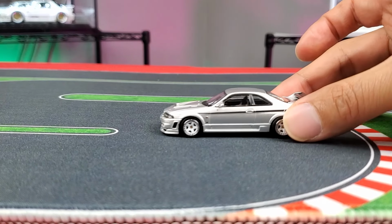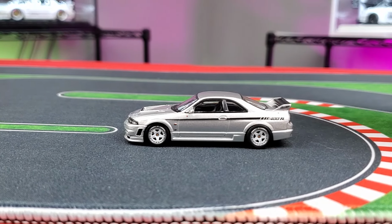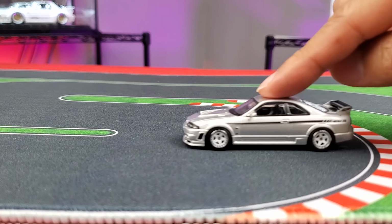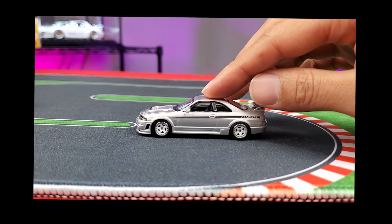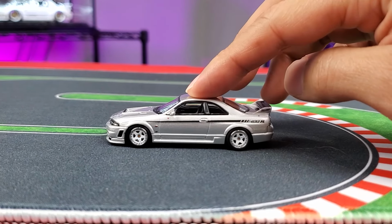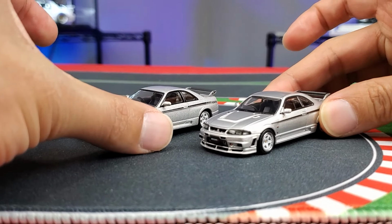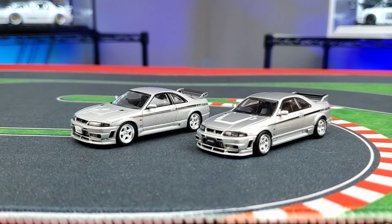Last guy gonna be INNO64. Now, INNO64 has come up with surprises, so let's see what. Oh, check it out. INNO64 rolling, a little bit rough, maybe because the tires are hitting the fender wells, but it is rolling. It doesn't have any type of working suspension or anything like that. The only two guys rolling from this series is going to be the INNO64 and the TomyTec.